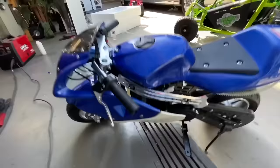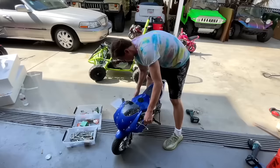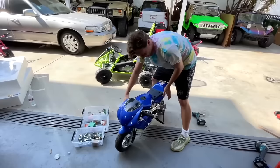Here it is. It's all set up and ready to go. We're gonna take it for the first drive. I think it's ready to go. Oh, it's warmed her up for you. Sounds good.